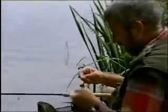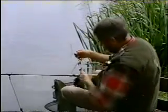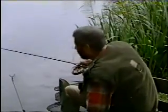I'm going to try a couple of casters. I've put some casters out with the groundbait, which is a mixture of mashed bread and brown crumb, and we'll see. The bites are very, very slight. Very slight. Put a little bit more crumb in.